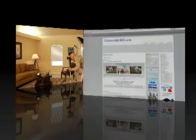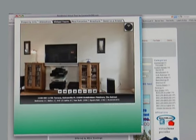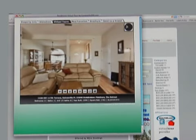And so it looks really, really good. Virtual tours are very important because it allows the buyer or the viewer to actually look inside the house and get a feel for the layout. It's like actually being there. And also, if you do a virtual tour, it gives you a 24/7 open house on the internet.